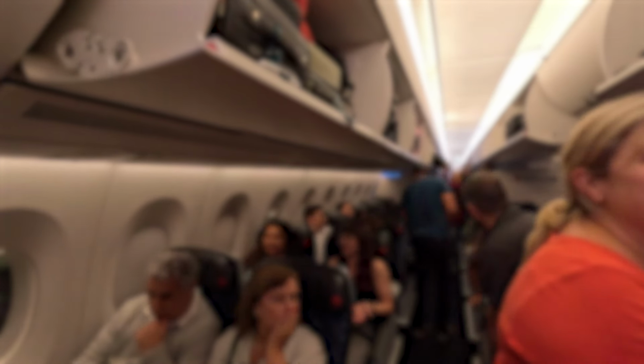Tonight I'd be seated in seat 24J, a window seat near the rear of the premium economy cabin, but not so far back as to be disturbed by any noise from the bassinets on the bulkhead of the Comfort Plus cabin.